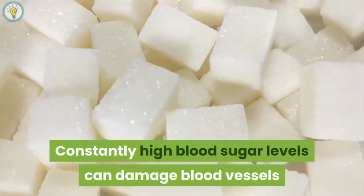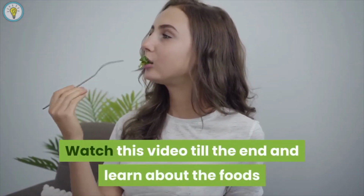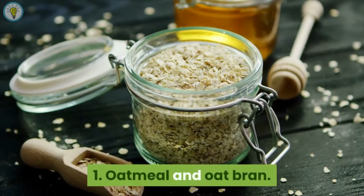Constantly high blood sugar levels can damage blood vessels in the nervous system, leading to visual, heart and kidney disorders. Watch this video till the end and learn about the foods that have a low glycemic index, which reduces blood sugar levels. 1. Oatmeal and oat bran.